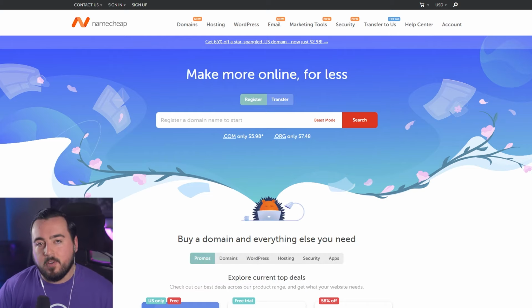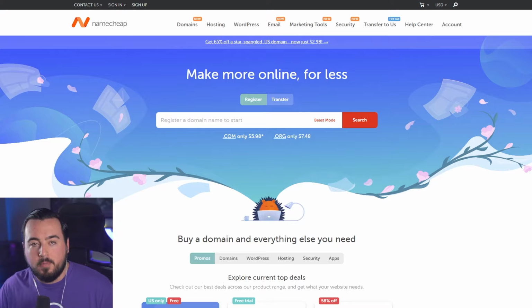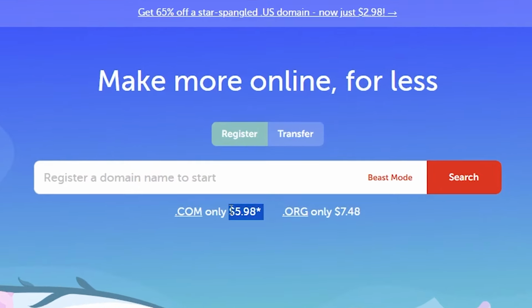Avoid buying your domain from a hosting provider to keep things simple and maintain control over your domain. As you can see here, I could buy a .com for as cheap as $6.